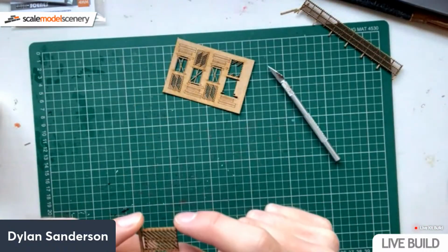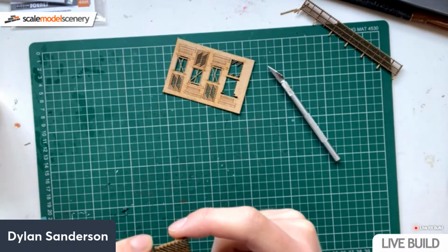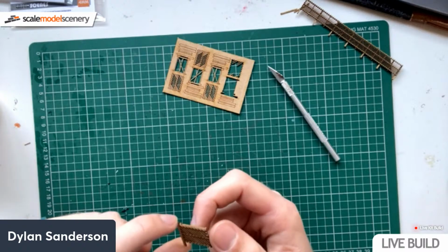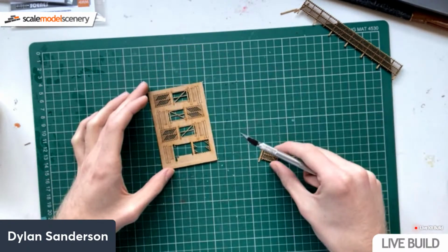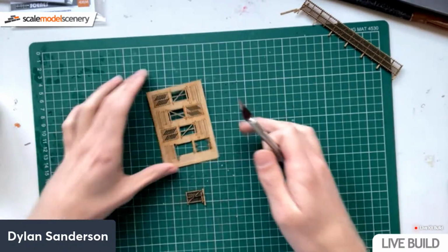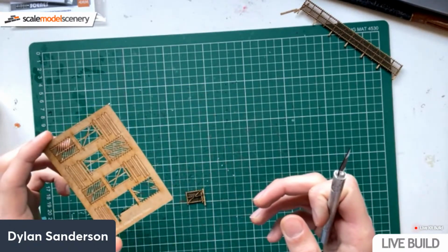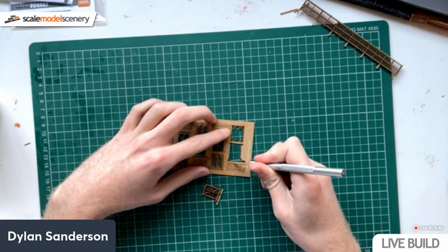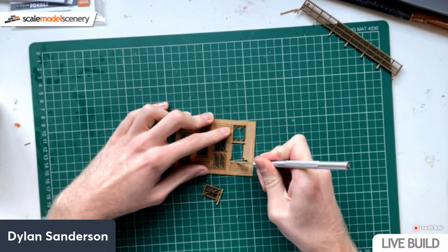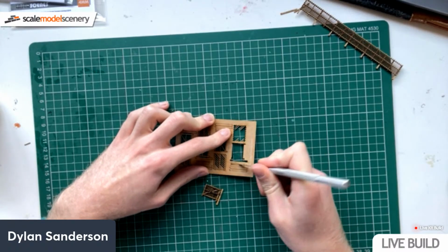So there's the fence gate with the latticed bar over the top. And I'm just going to try and work out where detailing bits go. Okay, I've got it. Sometimes it just takes a second of analysing the kit to work out where things go.